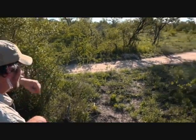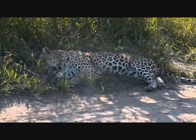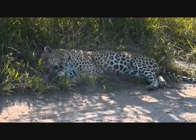Our friend Tingana, though, I don't think would like to swim at all. Cats are not the most sort of happy about being in water. You'll find that they often try and avoid it as much as possible. Although I have seen leopards crossing rivers and various other places before, but they'll try and keep out of the water as much as possible.